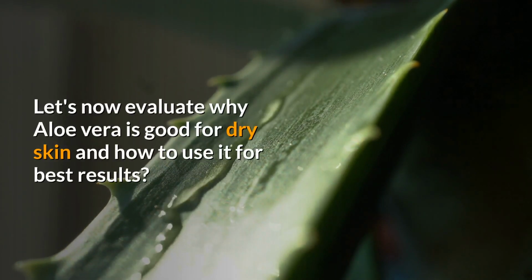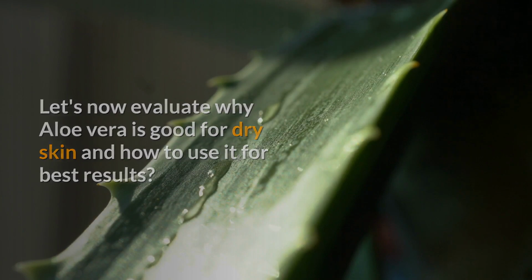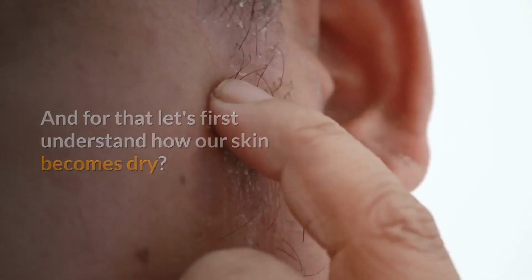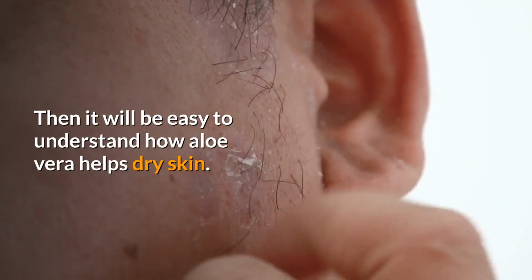Let's now evaluate why aloe vera is good for dry skin and how to use it for best results. And for that, let's first understand how our skin becomes dry. Then it will be easy to understand how aloe vera helps dry skin.